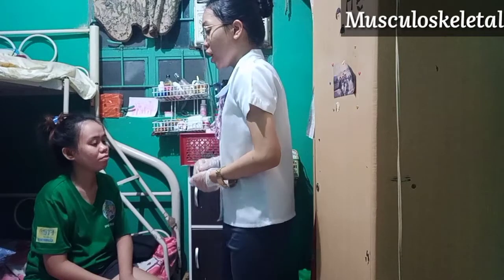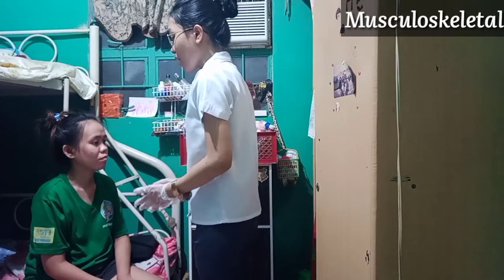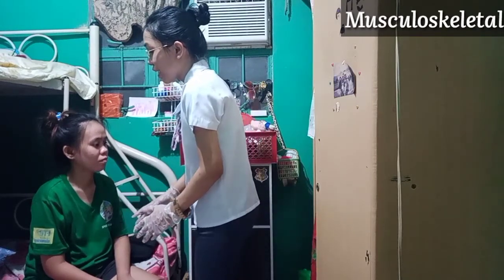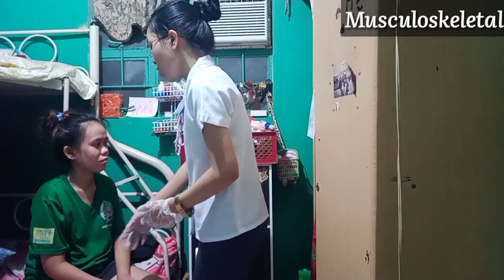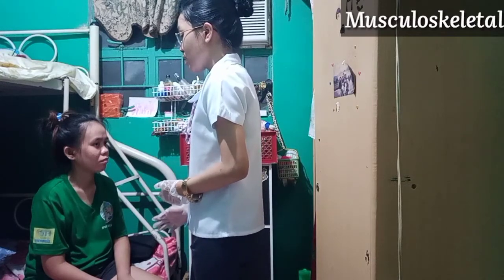Upon inspection, the muscles are both symmetric. There is no muscle atrophy seen on the muscles of my client, and upon palpation, the bone is intact. The joints are not swelling. There are no joint sounds when she moved. The synovial fluid is not inflamed. The client reported that there is no tenderness upon palpation of the muscles, joints, and bones, and she was able to do the range of motion actively. No report of limited movements and tenderness upon movements.